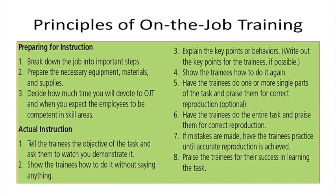Now, if you look at on the job training, what actually happens? First of all, you have to break down the job into important steps. Okay. You have to prepare the necessary equipment, materials and other things, and then you have to see how much time you will be able to devote to the job training, and when you expect the employee to be competent in the job.